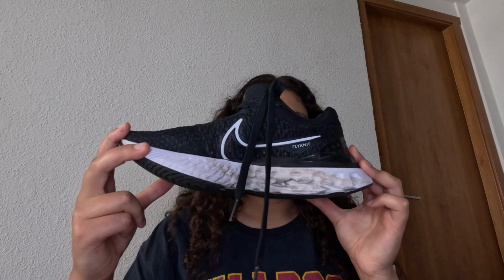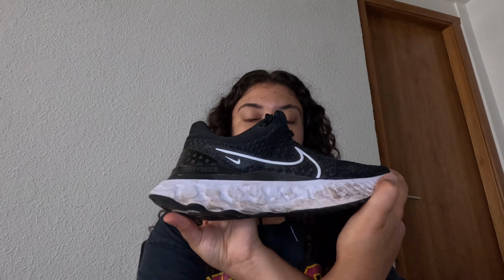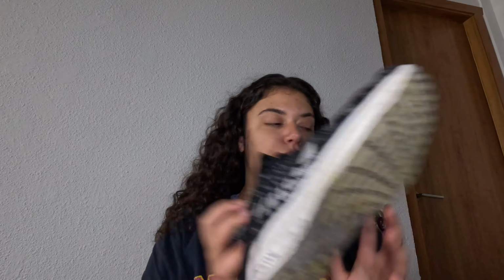So I will show you guys the shoes that I wore for my 2 runs. The first shoe that I wore was the Nike React Infinity 3s, and the other shoe that I wore was the Nike Pegasus Turbos. So yeah, I definitely need to get back on my running game of running every day, because I don't have very much longer before I'm running my half marathon.